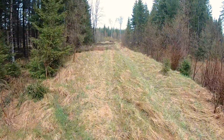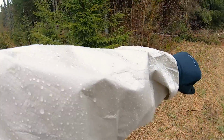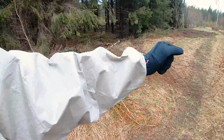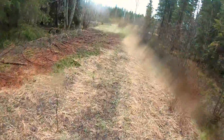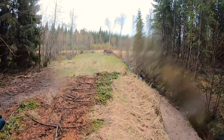So I've been hiking for about 20 minutes now, and as you can see, the Frogg Toggs is doing a pretty good job at rain resistance. I can feel that my hands are getting a bit wet and a bit cold as well, but not anywhere underneath the Frogg Toggs rain jacket, so it's doing a pretty good job. And I'll still continue walking for about 10 to 15 minutes.